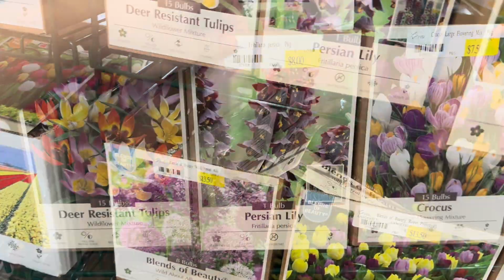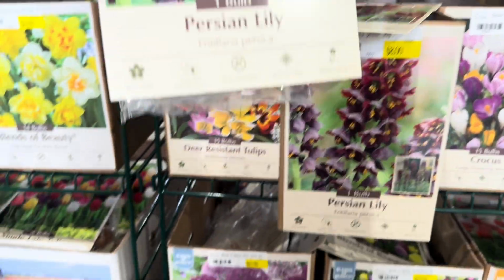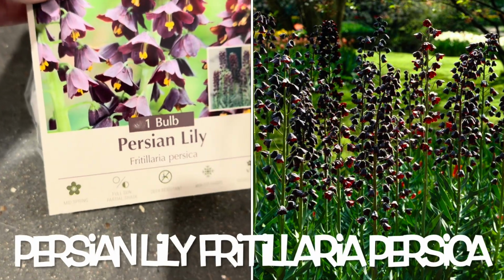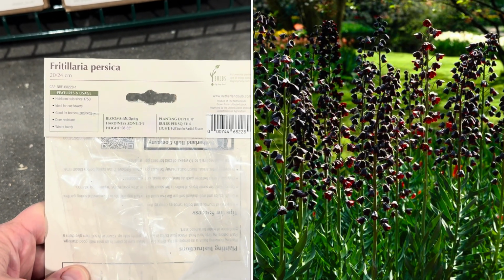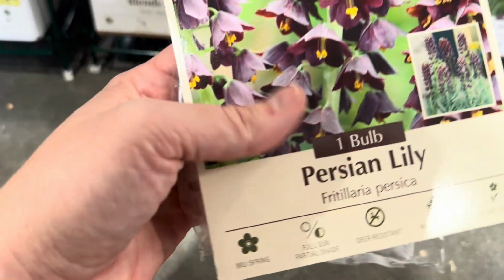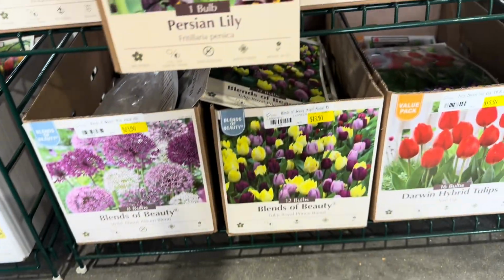Cool. Next is a Persian lily, so it's 1 bulb for $8. That's one big bulb right there. This one's called Fritillaria persica. I like the color. Hardy zones 3 through 9 and 28 to 32 inches tall. I would love to grow something like this, but I mean, $8 a bulb. It's really pretty though.